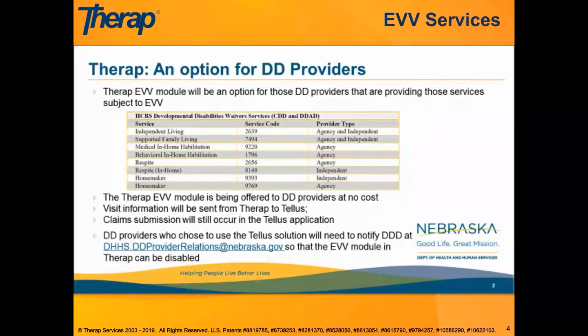And I'm going to just cover a little bit about what options you have for EVV and what services fall under the EVV rules. So if you are an independent provider and you are providing independent living, supported family living, respite in home, or homemaker service, so any of those four services, then that qualifies for the use of EVV. And if you're providing one of those services, you must begin using EVV as of January 1st, 2021, otherwise you cannot be paid. So TheraP has an EVV module that is being given to all of the Nebraska providers free of charge. And that EVV module is how you will do your check-in and check-out for the EVV services.